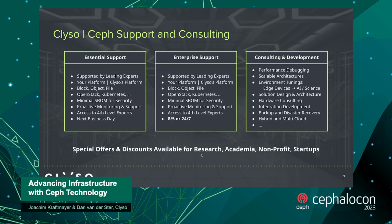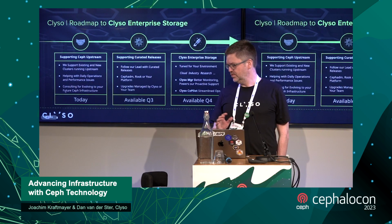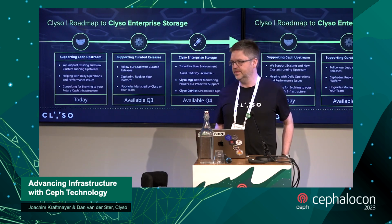So where money's not the bottom line, but more altruistic things are involved, this is what we want to help the most. And something else that we want to do is make a Ceph product, actually. As of today, we're supporting Ceph upstream. Starting soon, we'll make a kind of curated version of Ceph.